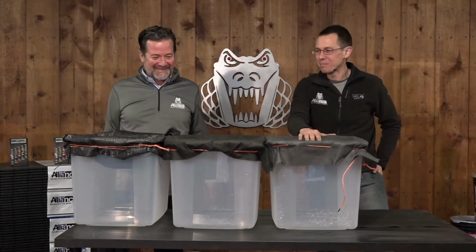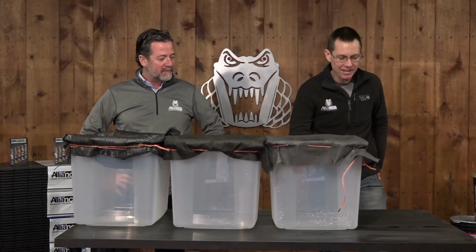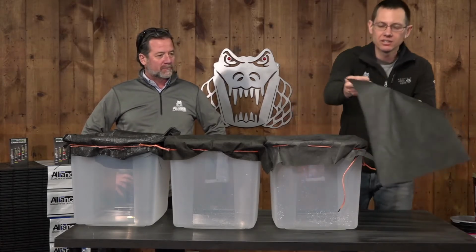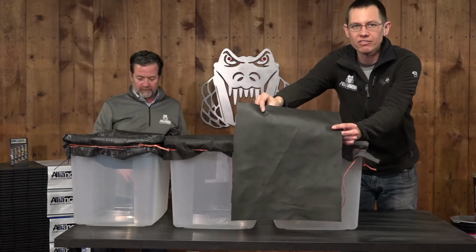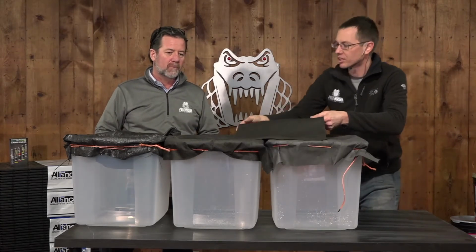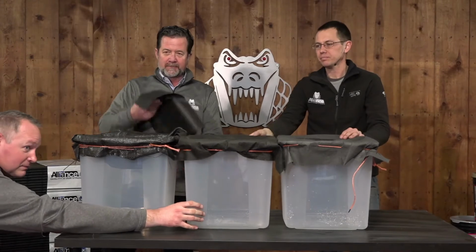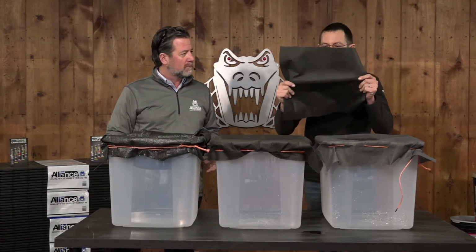All right, so before we actually do this last demonstration, we're going to talk about all of our fabrics briefly. First one is the polyspun. So this is our GF20. And the GF20 fabric is really meant to be a weed barrier fabric. It's a landscape fabric. Right, it's kind of flimsy, right? Yep. Not much to it, but it serves its purpose, right?